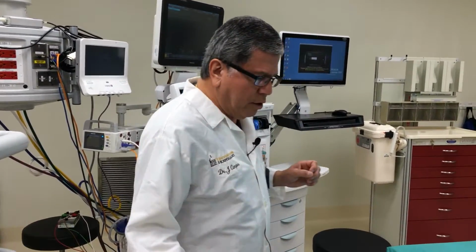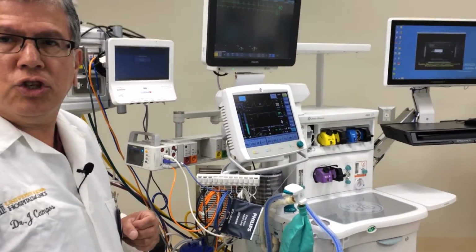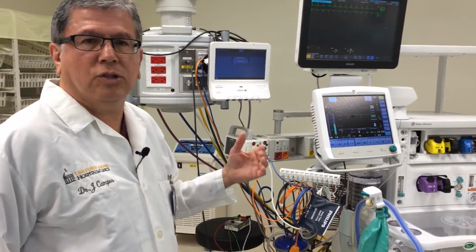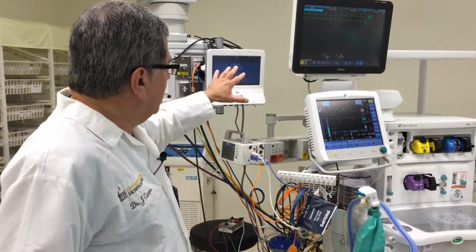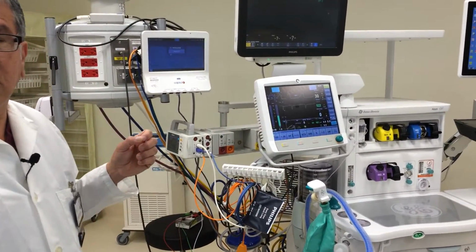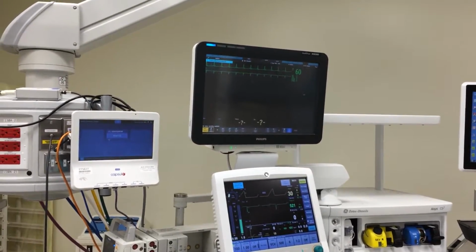This area here, I'm going to show you the anesthesia machine used by our anesthesia team, anesthesia providers, anesthesiologists, CRNAs, residents, and fellows. And as we can see here, we have also what we consider a state-of-the-art technology in terms to provide what we consider the best practice for our patients.